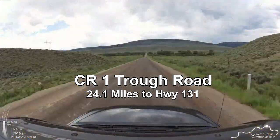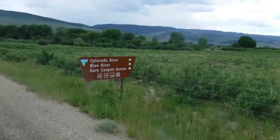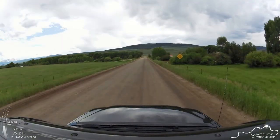Trow Road is one of the best dirt roads in Colorado, and it's primarily used to access the Colorado and Blue River. It's very popular for fishing and rafting.